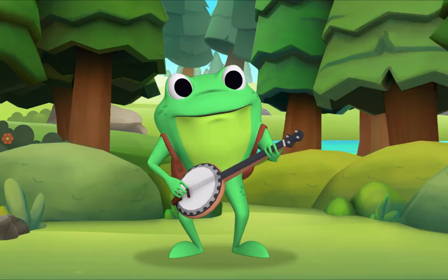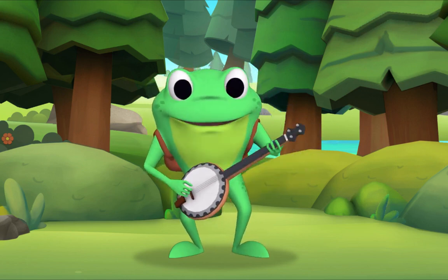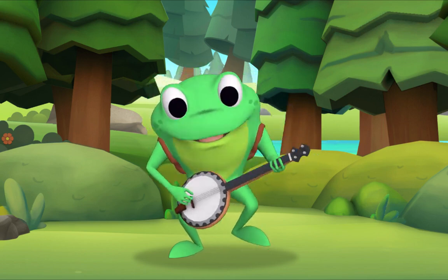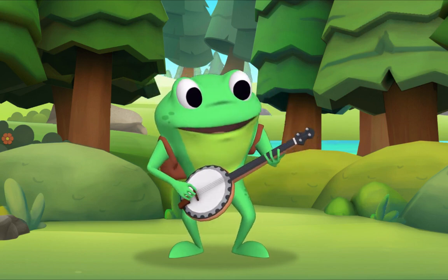This old man, he played one. He played knick-knack on my thumb with a knick-knack paddywhack. Give the dog a bone. This old man came rolling home.